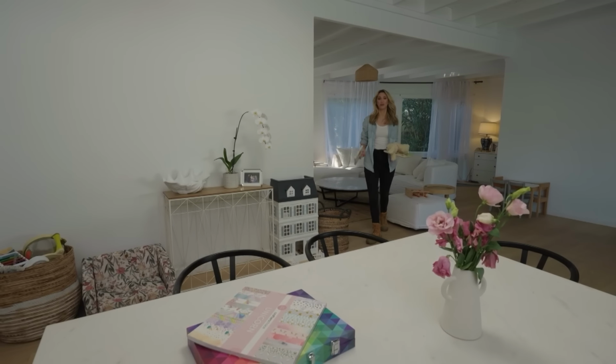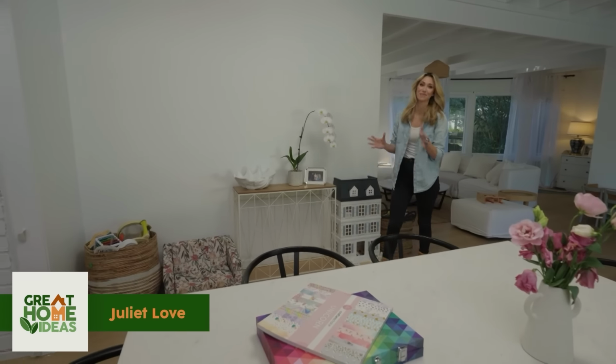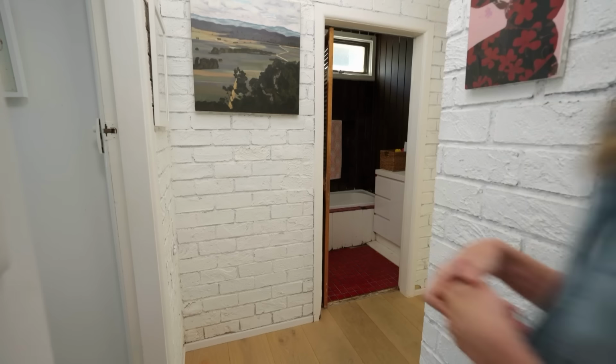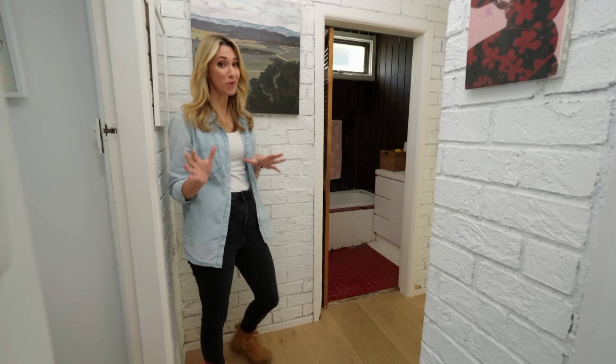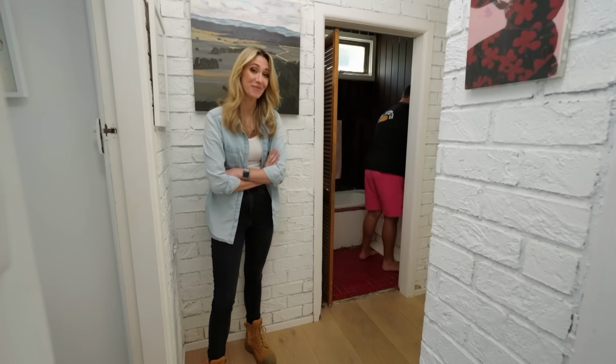What busy family home isn't a little bit like Grand Central Station? Especially in the mornings when everyone is rushing to get ready for work and school. And if there's one high traffic area that is put to the test more than most, it has got to be the bathroom.